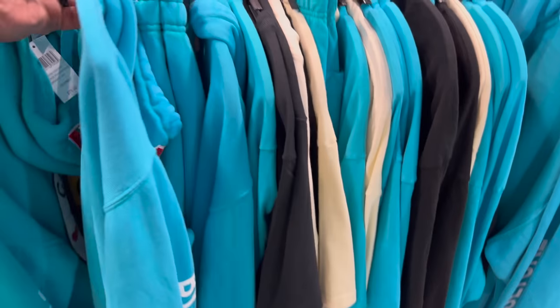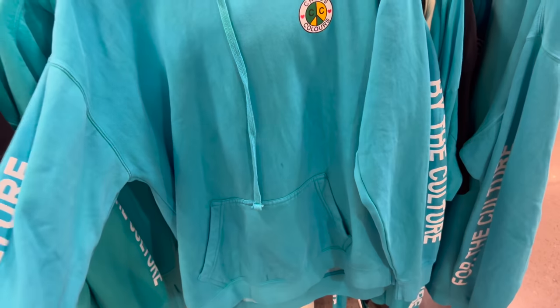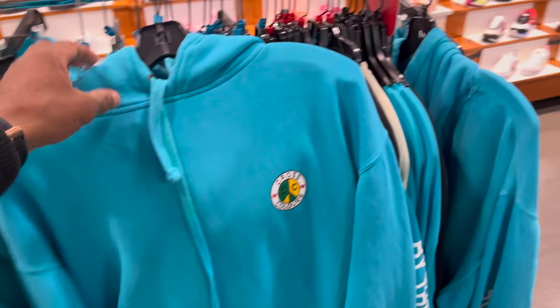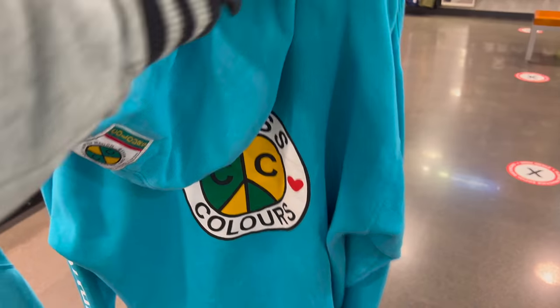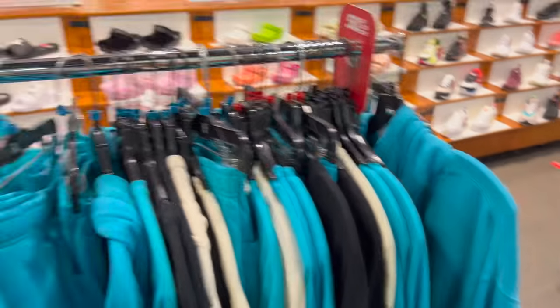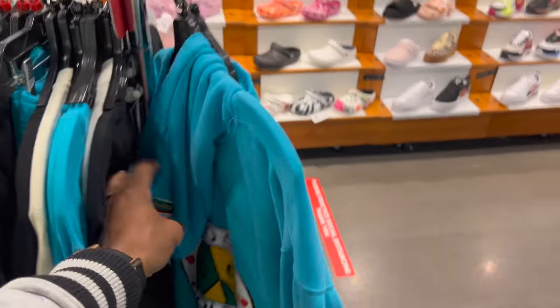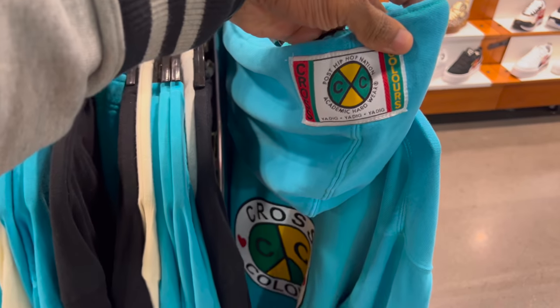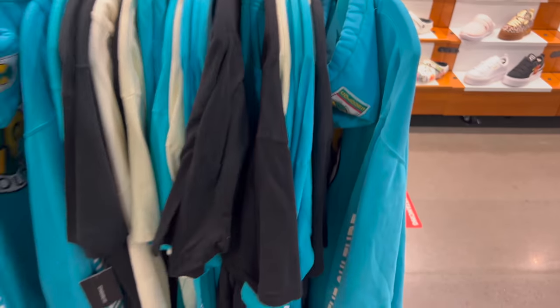KDs. So they do got the Cross Colours sweater, 50% off. Back in the days, those are the colors they said, just to throw on clothing, man. Some random highlighter type colors, yo. Real funky colors. I'm showing that because it's 50% off, man. Got the old school logo here as well. That's dope, man. Cross Colours.